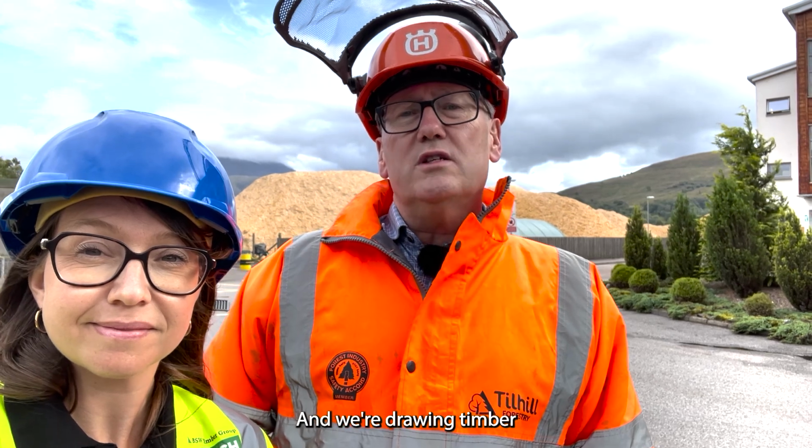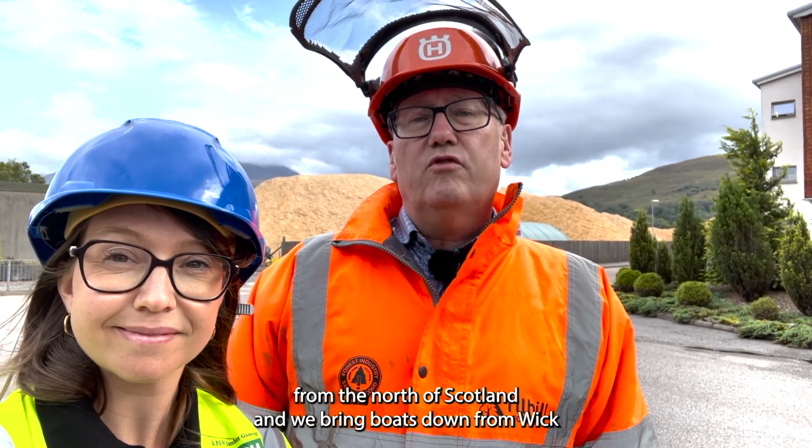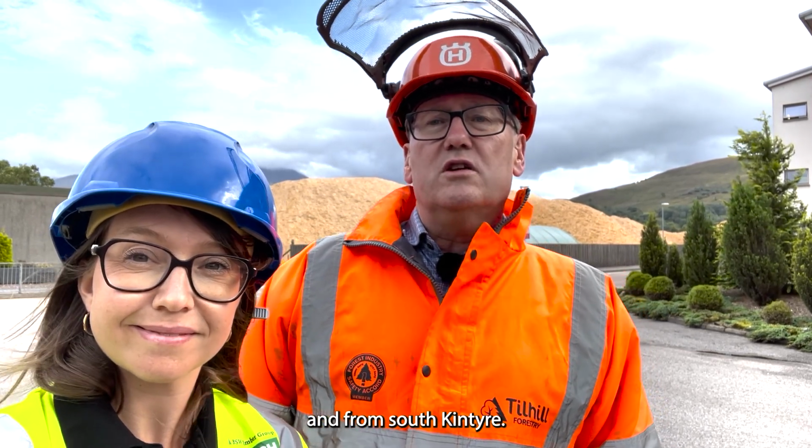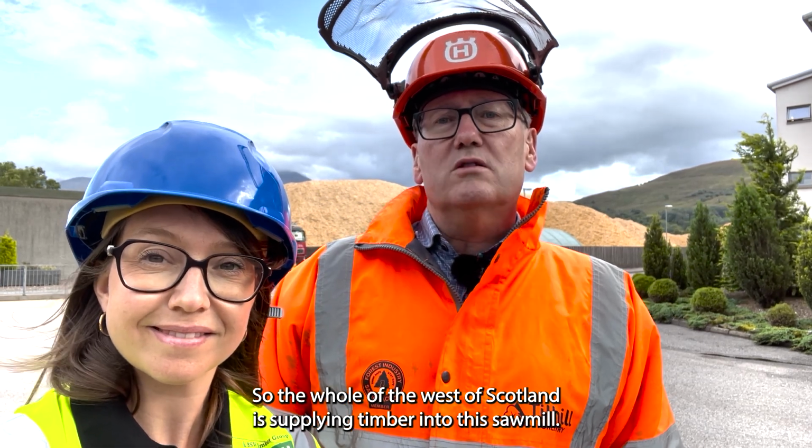And we're drawing timber from the north of Scotland. We bring boats down from Wick and from South Kintyre. So the whole of the west of Scotland is supplying timber into this sawmill.